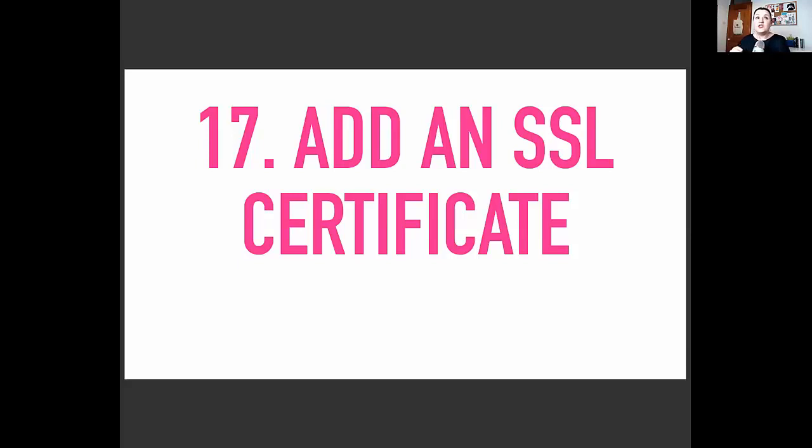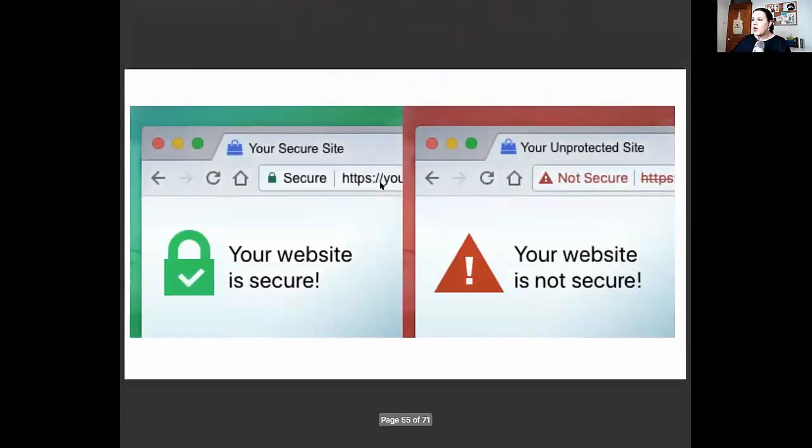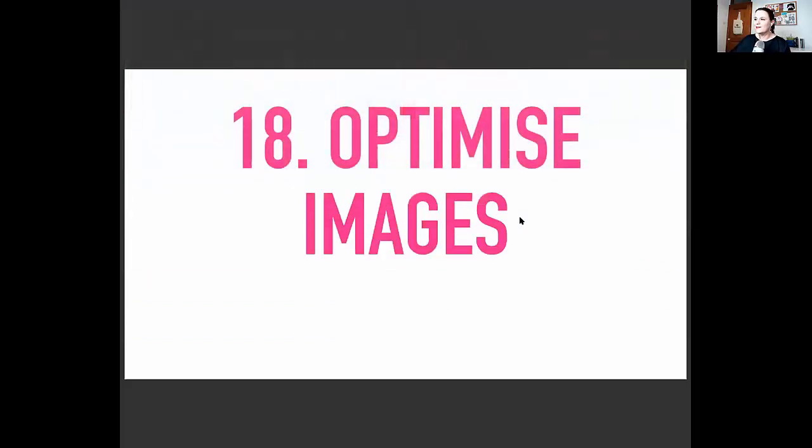And as of last year, actually, you should all, as small business owners, invest in and have an SSL certificate on your site. Because if that little padlock shows in the URL of someone's browser, then Google's going to love you a whole lot better than sites that don't have it. So you can see, a little padlock makes everyone feel happy. The warning sign does not.